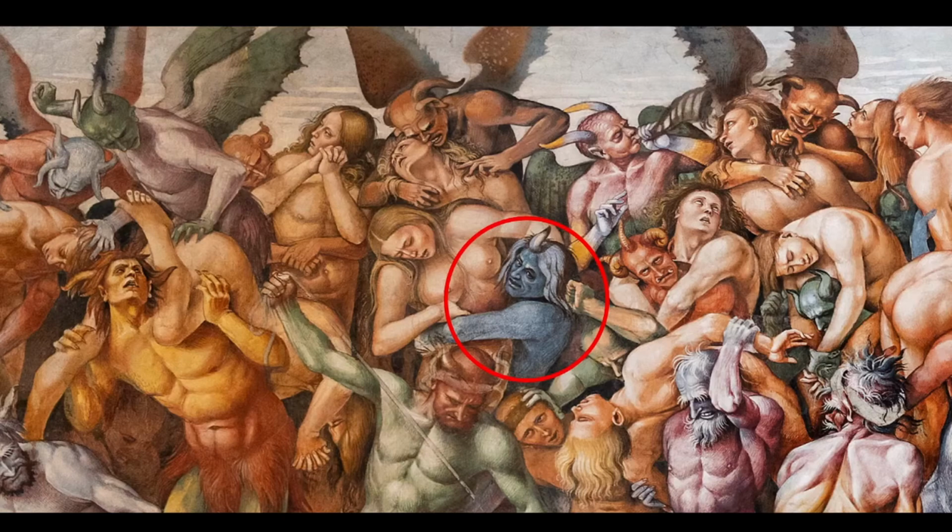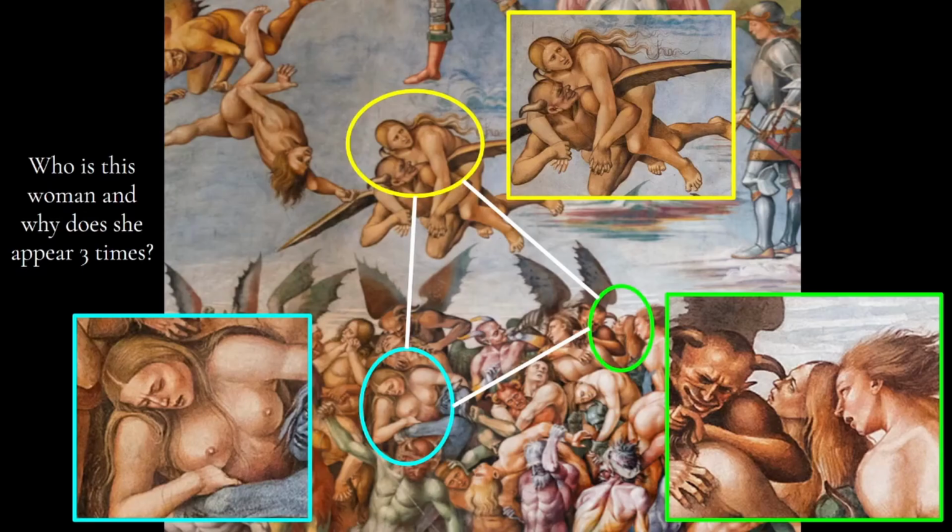The final question remains: who is the mysterious woman Signorelli is grabbing by the waist, who also appears 2 more times throughout the painting? Could she be his lover? Perhaps they were not married and had an affair. This could certainly explain why they are both depicted as sinners.